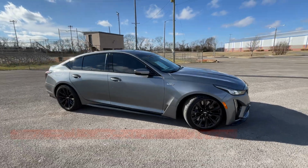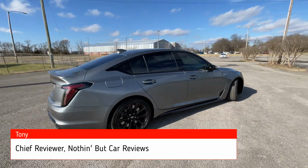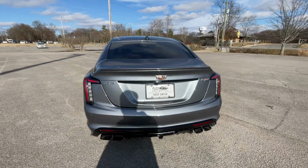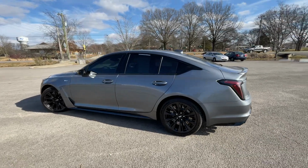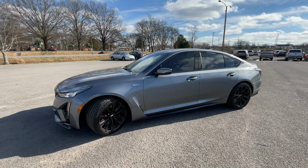So here we have a 2022 Cadillac CT5-V Blackwing. Comes in satin steel metallic, and then we have jet black with jet black accented perforated leather interior. And the powertrain consists of a 6.2 liter supercharged V8 engine, made into a 10-speed automatic transmission.